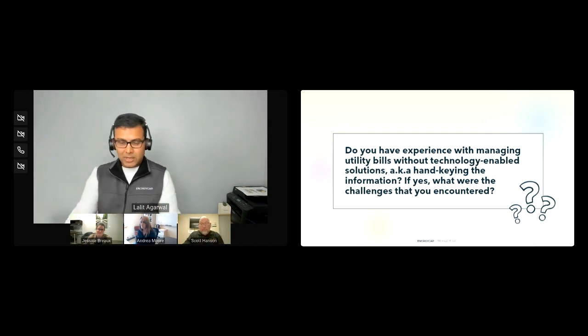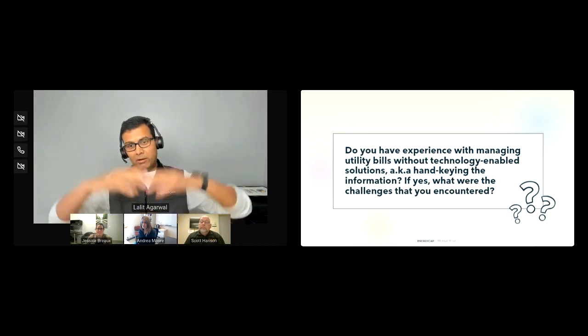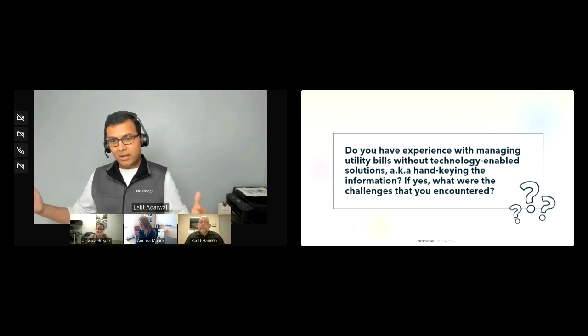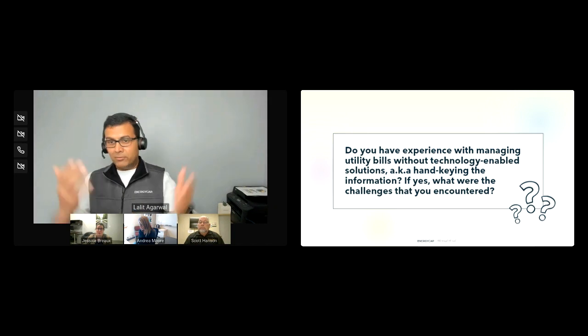So all of you mentioned that you had at one point done this manually. When you were doing this manually, tell me a little bit about the level of detail that you were capturing in your hand keying of data. Were you just keeping your focus on very high level data, not bothering with the line items that show up on your utility bills, or were you going through the pain of capturing all that information, but now it's taking exponentially more time? Yeah, any of you can speak.